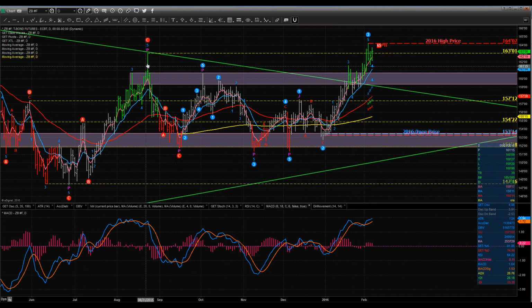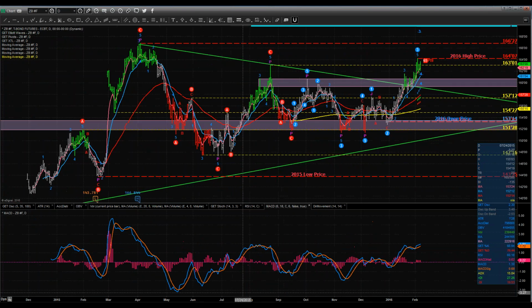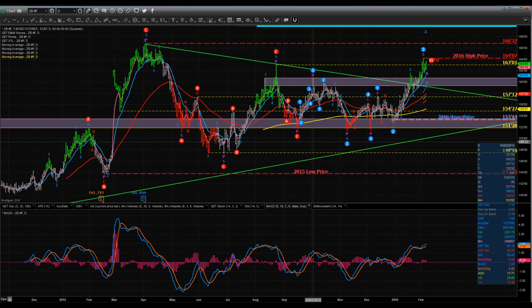In fact, we took out the highs made in August when we had that very fast down move in August. And it's been very steady and very orderly. It's not like a panic. We've just been slowly moving money out of risk into risk-off environments. And you can see the highs made in the bond market back in March or April of 2015. We're marching back up there.